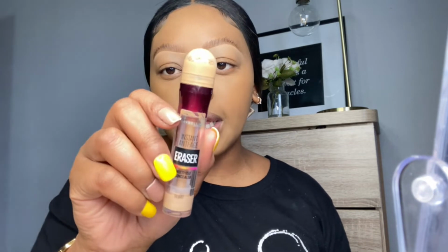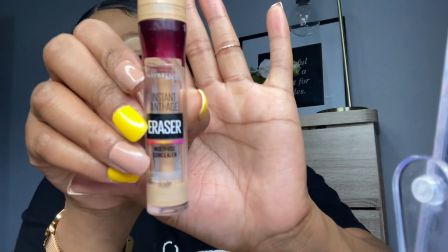Next, I'm gonna go in with my Maybelline Instant Anti-Eraser Multi-Use Concealer, and this one is in the shade Buff. So with your concealer, it is very important for you to go 2 to 3 shades lighter than your foundation. So you can see this is my foundation tone. You can barely see it because it looks like my skin, but this is my foundation and this is my concealer. Can you see the difference? This is how I get my face looking snatched and looking contoured. There has to be a difference. If you're scared to go too light, go 2 shades lighter. And girl, if you wanna get that snatch, definitely go 3 shades lighter.